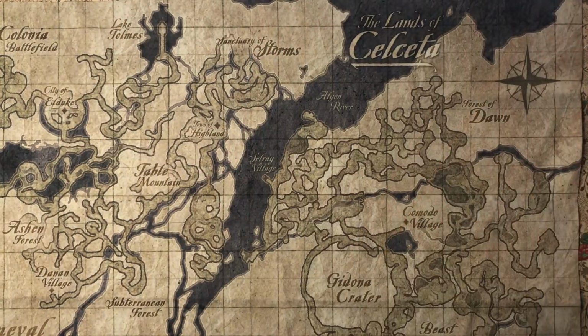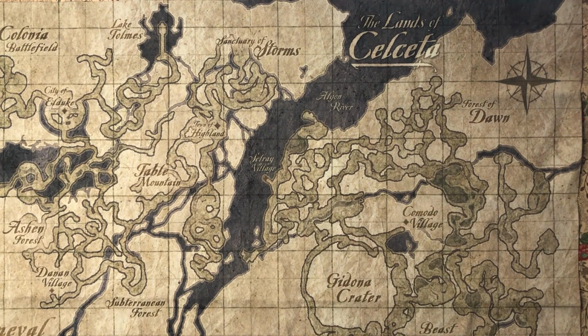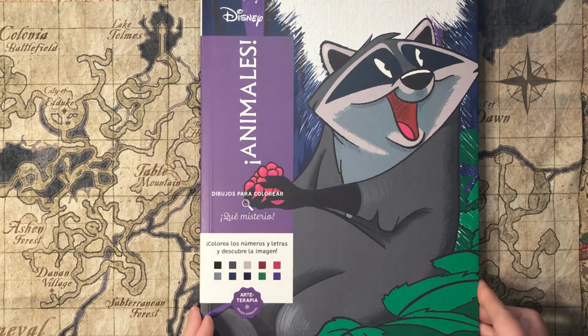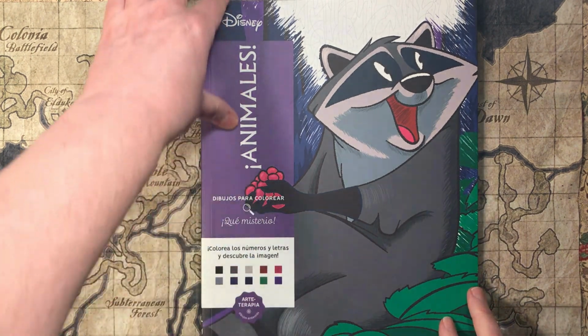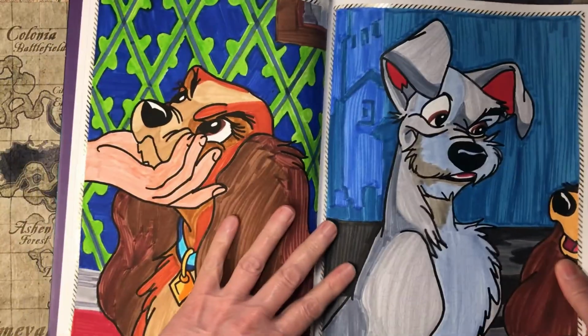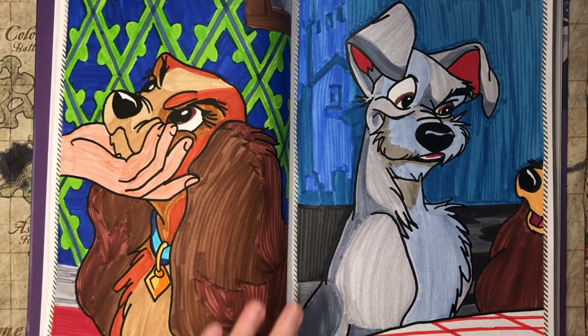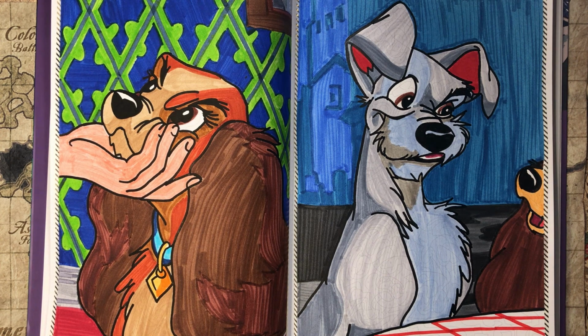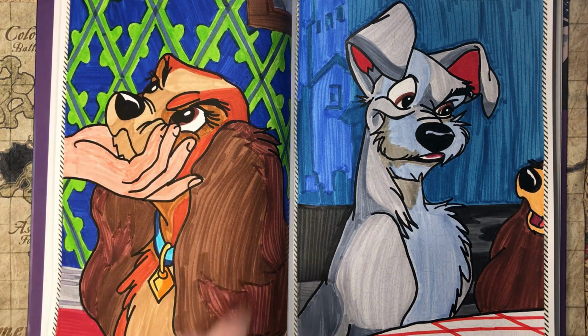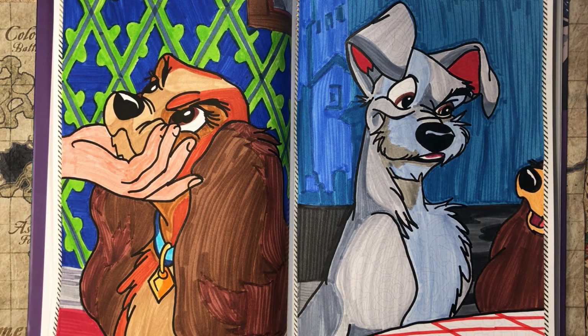And the very last book that I colored in is Animales. And I did, again, Lady and the Tramp. Now, these two are my favorite of the Disneys that I did this month. I love how both of them came out. I love the expression on her face, just so cute.